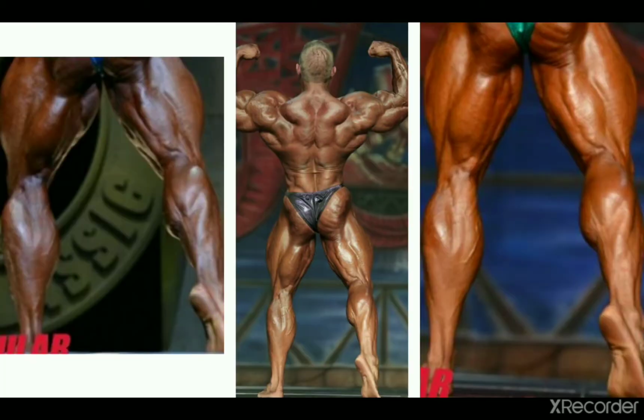Here is Justin Compton, who competed in the 2010s. He's got a very impressive set of calves, very lowly inserted and nicely shaped. Justin is certainly gifted in this area. You can see that clearly in the pictures.